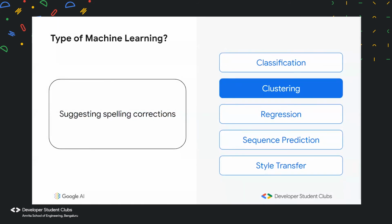I'll give an example. In English, we have something called avocado, right? And in French, we have something like avocat. They almost sound similar, but when we look at their spellings, it is a little different. And a machine learning model can understand they are similar, and it can suggest the word avocado or avocat. So that is why it is clustering. Okay, anybody has any doubt?